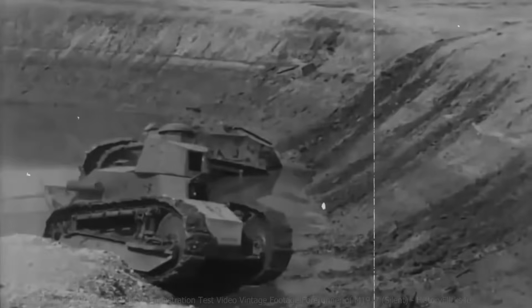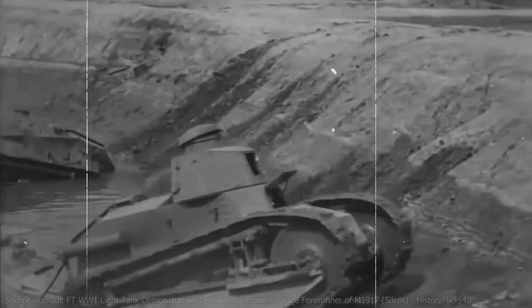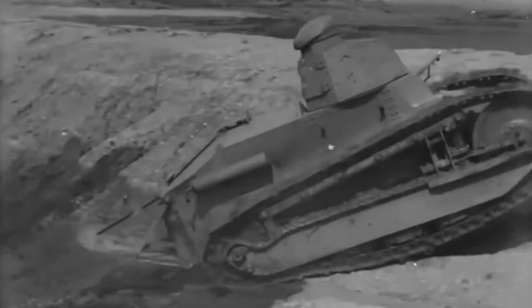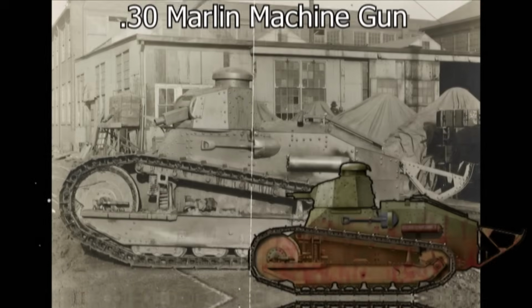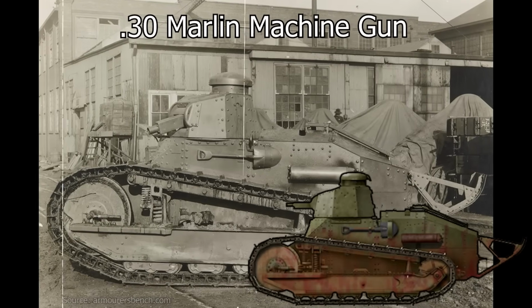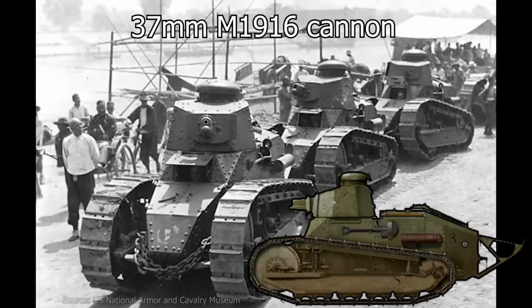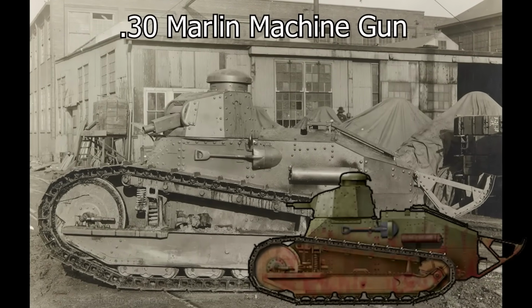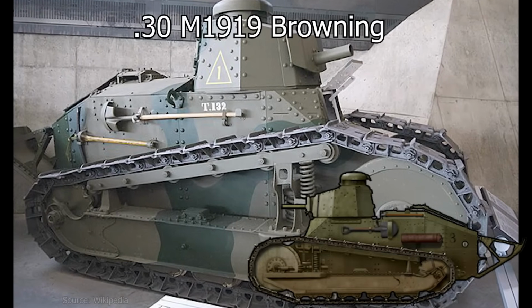One of the easiest ways to distinguish the M1917 from its French counterpart is the placement of the exhaust. While the FT's exhaust is positioned on the right side of the hull, the M1917's is located on the left. The M1917 was armed with either a 7.62mm Marlin machine gun or a short 37mm M1916 cannon. However, in 1919, all tanks originally equipped with Marlin machine guns were refitted with Browning M1919 7.62mm machine guns.